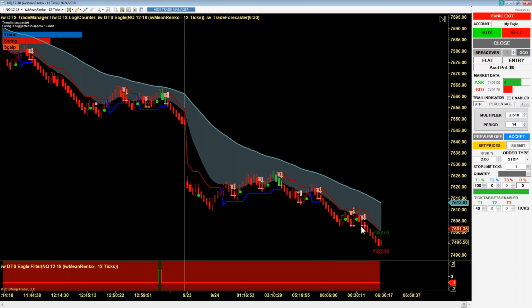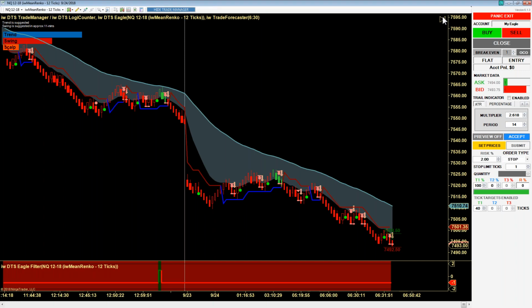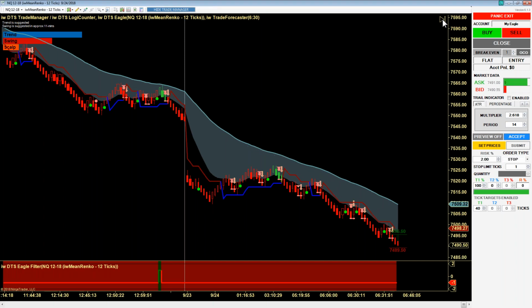Your first in-sync Eagle signal occurred right here, just a few seconds after the opening bell. So for those of you who like to trade that first in-sync signal, there you go. You're in profit already, and there's certainly enough room there to get your trade to a break-even type position.